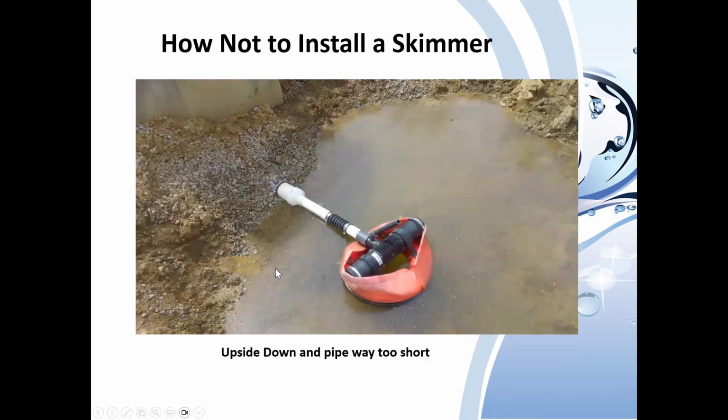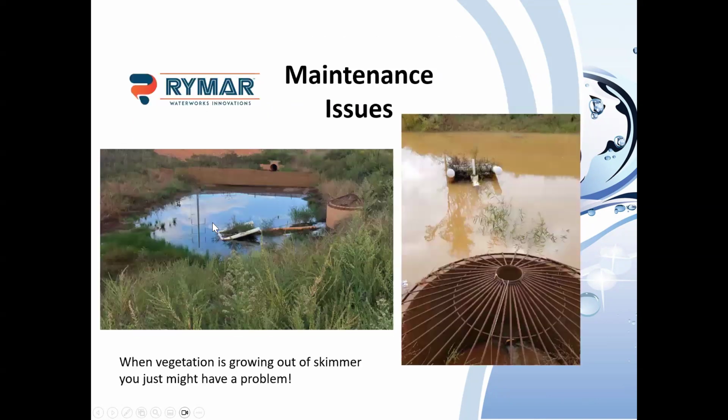We have seen some installed upside down. I'm not sure what they're thinking here. And also, I guess the good thing is they didn't put enough pipe here for this to flex up very much. So the pond's going to drain out fairly quickly anyway. But just kind of being aware, sometimes contractors do contractor things, and they don't get installed right.